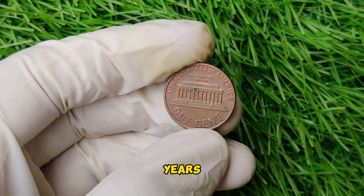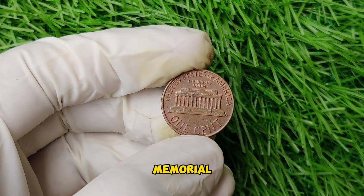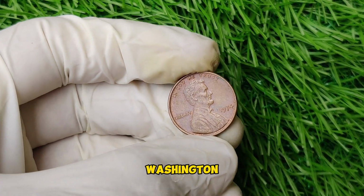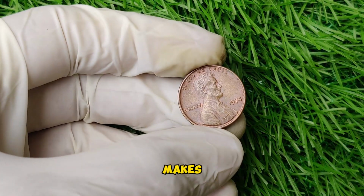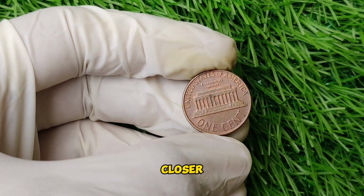designs over the years. The 1974 penny falls within the Lincoln Memorial era, where the reverse side showcased the Lincoln Memorial in Washington, D.C. But what makes the 1974 penny so special? Let's take a closer look.